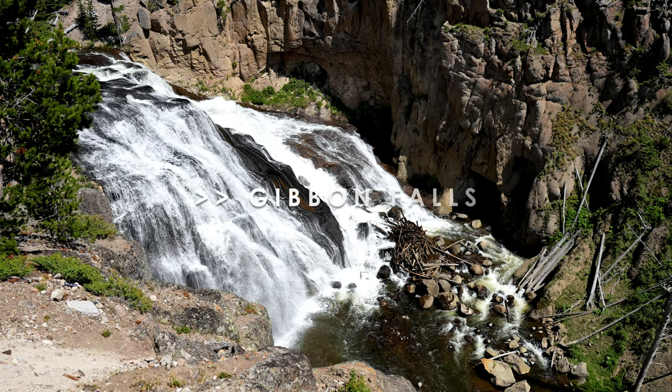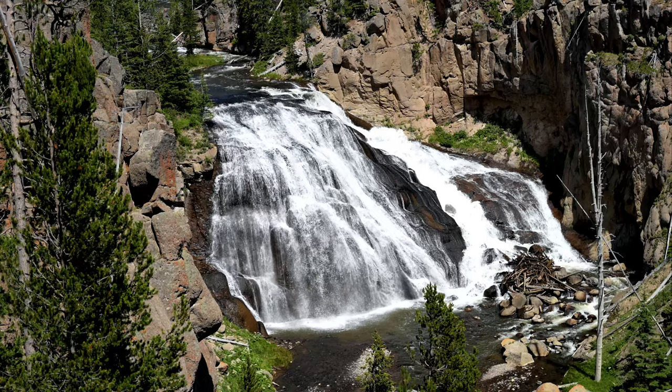Now we're gonna go see Gibbon Falls. It's just a short little walk right here from the parking lot.